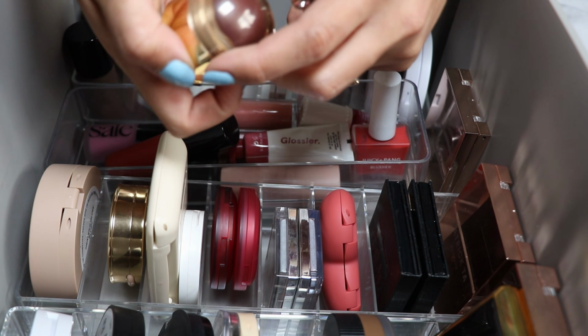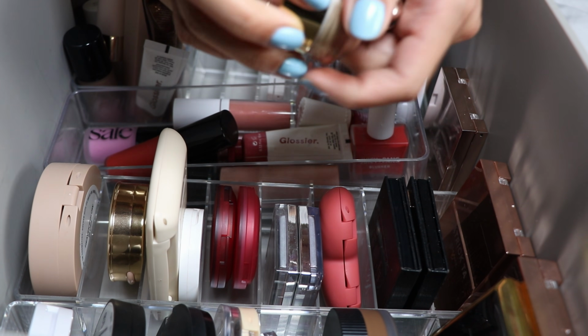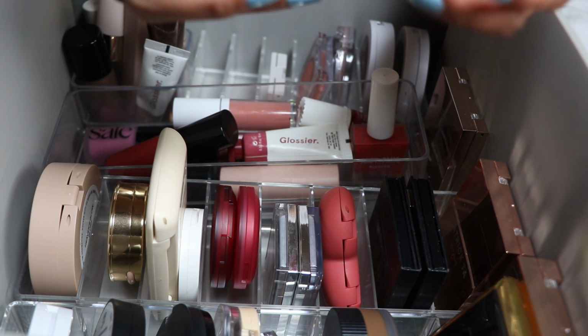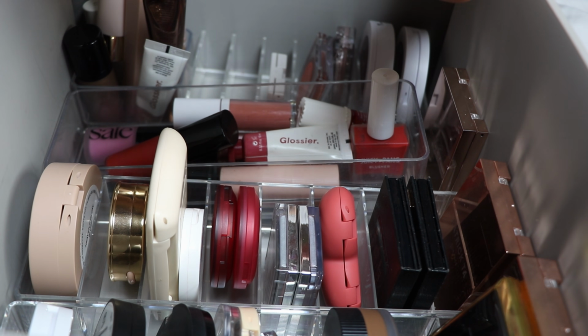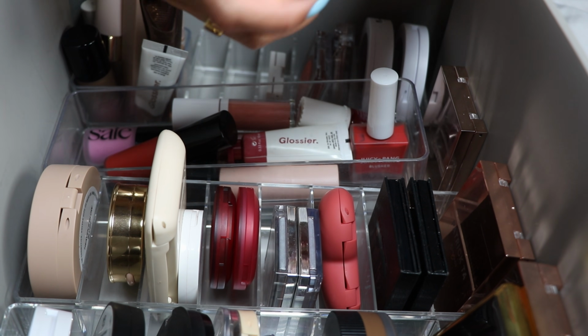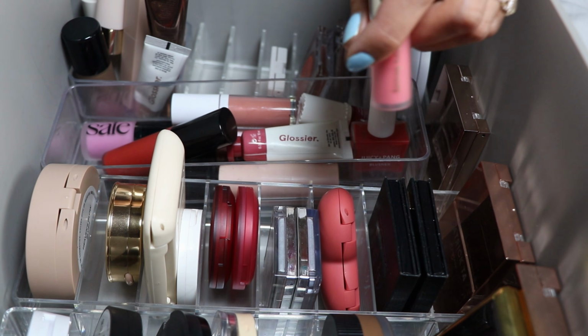Something else that I think can go is the Merit Flush Balm in the shade Mood. I think I'm actually gonna give this to my mom, but again, I just don't use this nearly as much as I should. Like, I don't think I've even touched this since my last declutter, and because of that, I feel like my mom would like it much more. Like, she likes this blush and she uses it a lot, and I just feel like she would get more use out of that than I would.